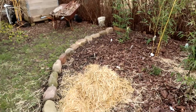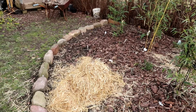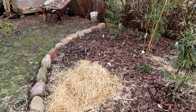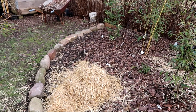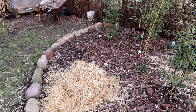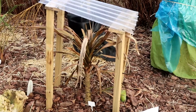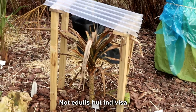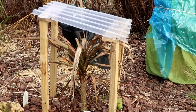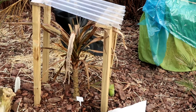Under this pile of straw there is a tree fern. Normally I only protect the crown, but when it gets so cold I had to protect the trunk as well. So hopefully it is only the fronds that have been burned off by the frost. We don't know until spring. And here we have the Cordyline edulis, perhaps, which I gave a bit more protection this year, but of course that wasn't enough. So that is dead for sure now.